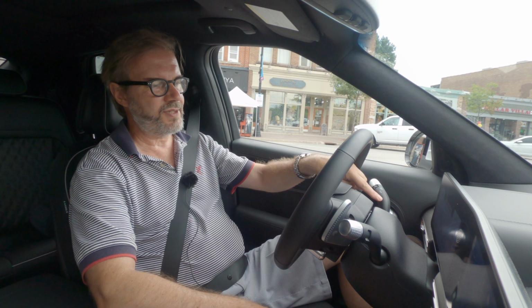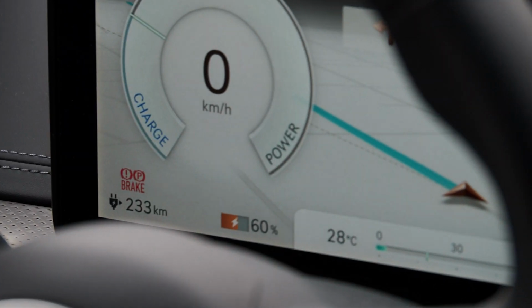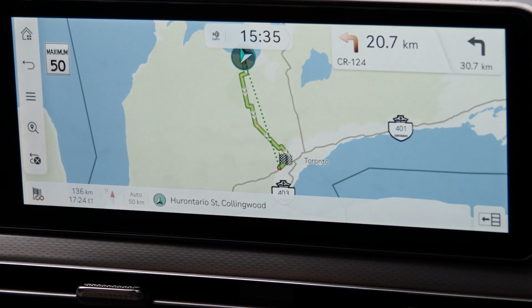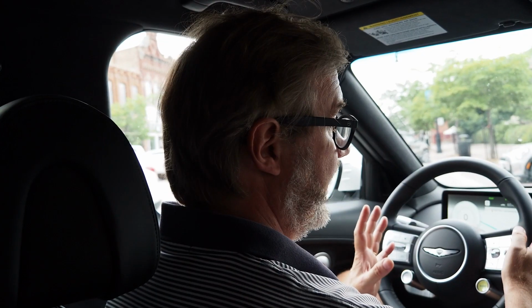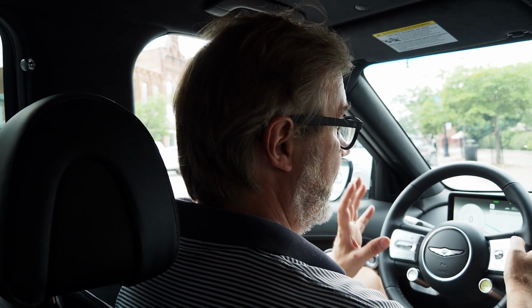We are now at 60%. We are at 233 kilometers range. We have 136 kilometers to go. So we should have about 100 kilometers left. So we're going to be around 30% state of charge. So we should be able to demonstrate the top charging speed in this car. We found a way, guys, to set navigation for the fast charger, but it's ridiculously complicated.